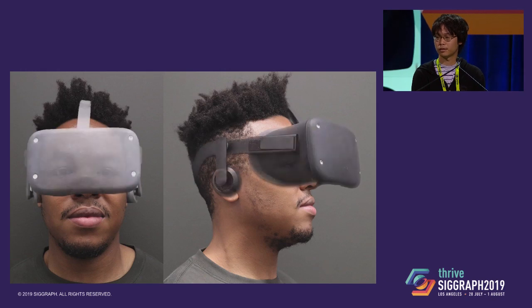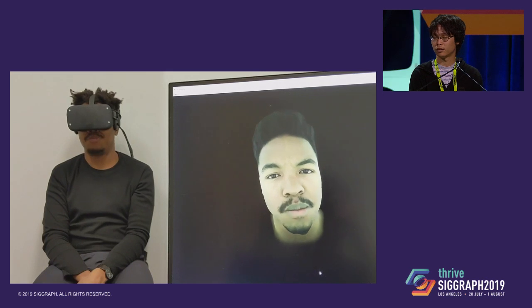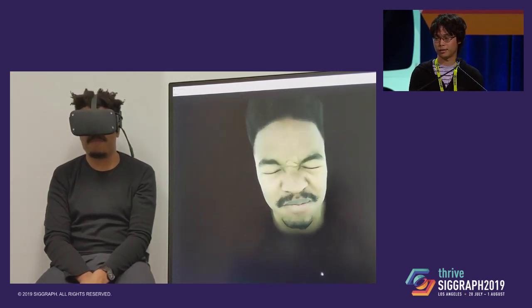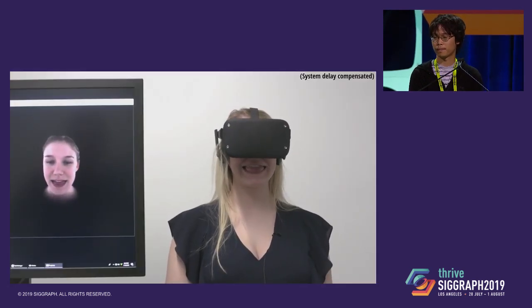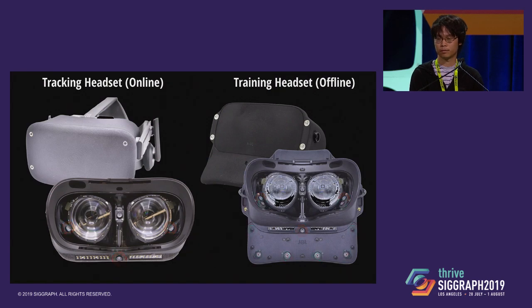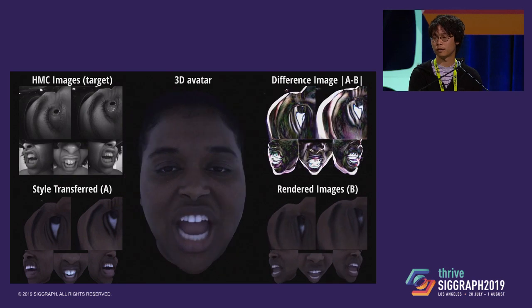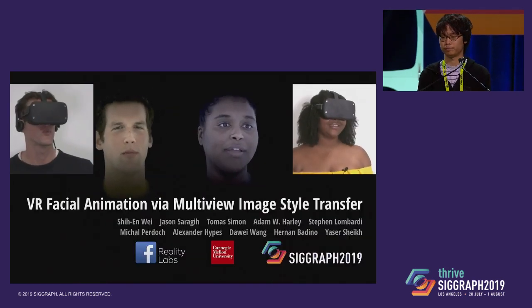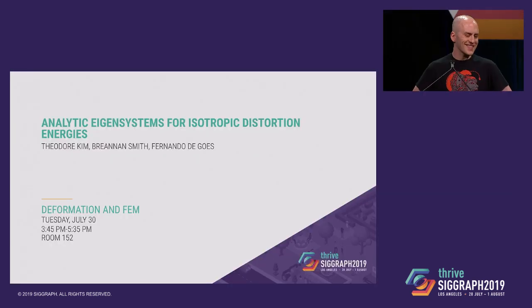Tracking faces of VR users is hard because the faces are blocked by the headset. Our system animates a photorealistic avatar from only three monochrome cameras mounted on the headset. It captures challenging expressions like puffed cheeks, lip biting, and even tongue movements. Come to our talk to hear more about the tracking and training headset we built, and how we get precise correspondence between input headset images and avatar parameters. Now both you and your friends can talk in VR as if you are together. See you Tuesday afternoon.